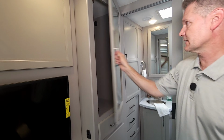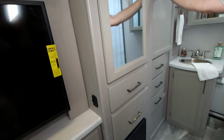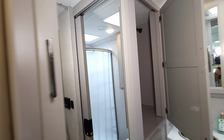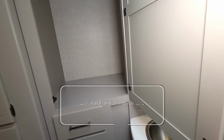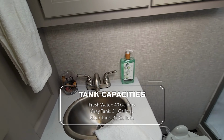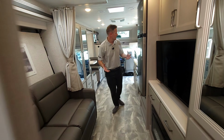More storage. Would you look at this? Another large closet right here. Another large closet. I'll let Tom slide into the bathroom there, show off the closet and all of the other great features we are going to find in here. So you can really pack this thing up for long, long trips. Sink, medicine cabinet. You have your toilet, your foot flush toilet in there. You have your shower, you have your skylight, everything you need in a bathroom on the go.